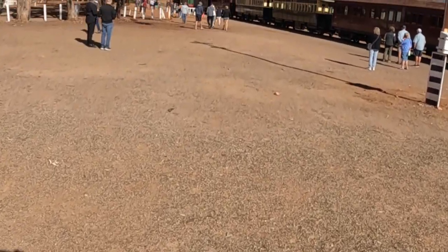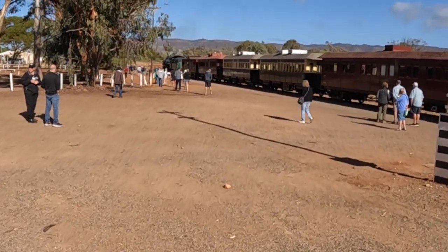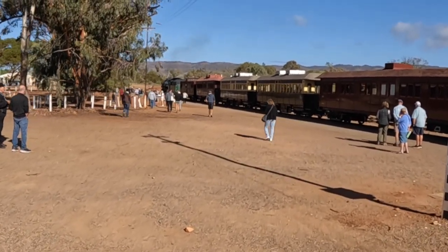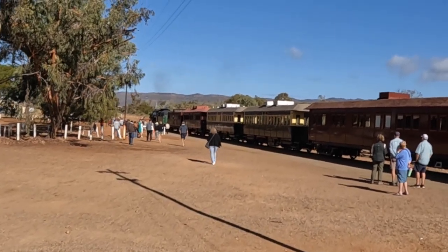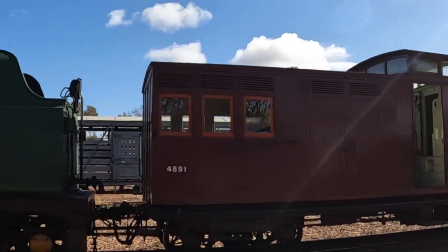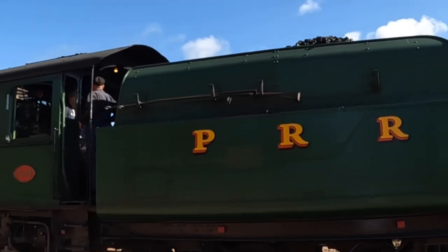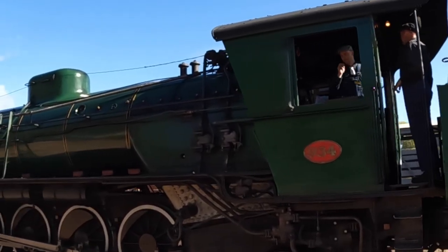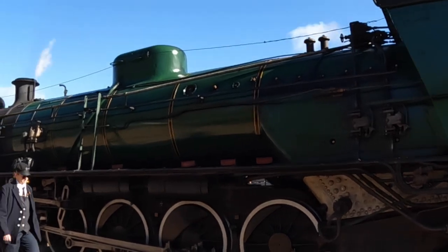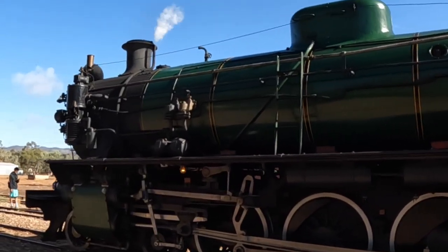Well, we're catching the Pitchy Richy train down to Woolshed Flat. And we're just hooking it up, getting ready to go. We're at the Pitchy Richy Railway.